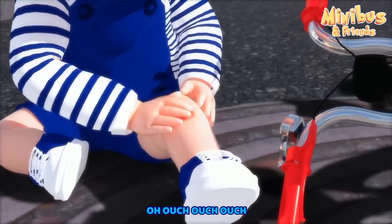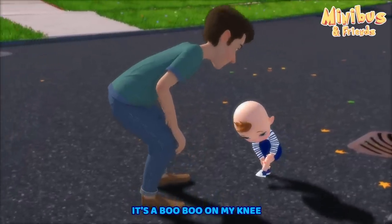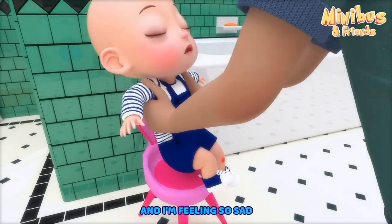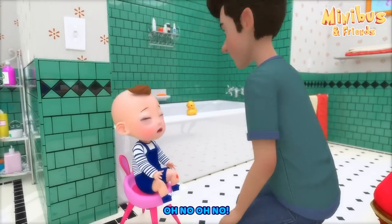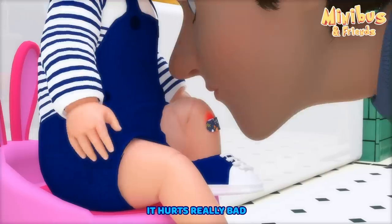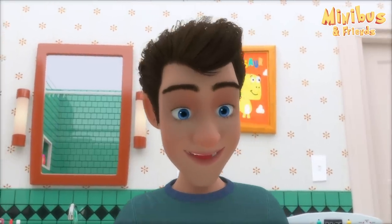Oh, ouch, ouch, ouch. Oh no, oh no, it's a bubble on my knee. It hurts really bad and I'm feeling so sad. Oh no, oh no, it's a bubble on my knee. It hurts really bad. Ouchie, help me please now.